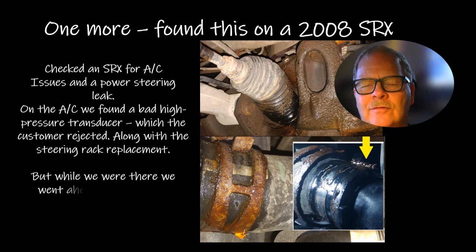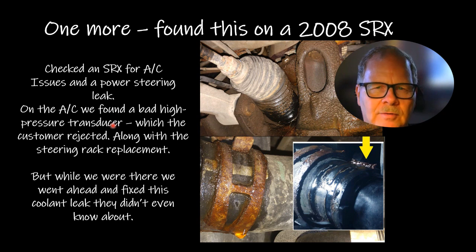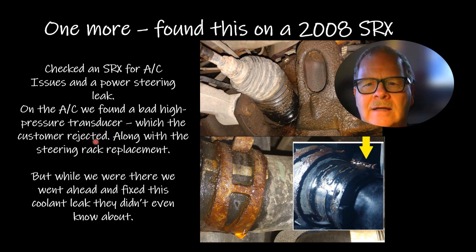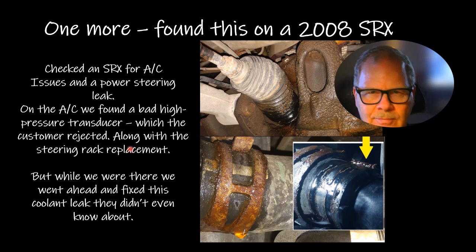We checked it for AC issues and a power steering leak. Now we found a bad high pressure transducer, which on that one was pretty doggone expensive, and they rejected that. They said, well, I don't spend that money on that. I think it was over $100 or something, because it had 3 wires going to it, and it basically put out an analog signal on the pressure. The steering rack was leaking, with a pretty bad power steering leak. That's a picture of that.